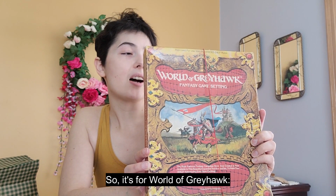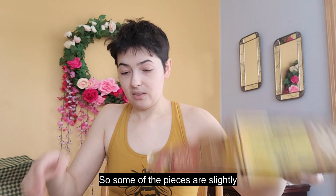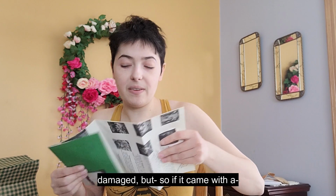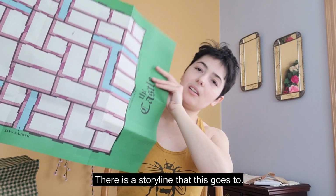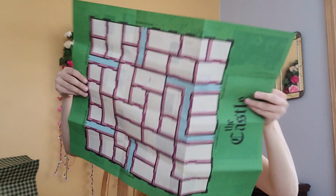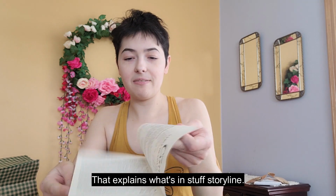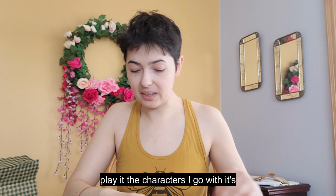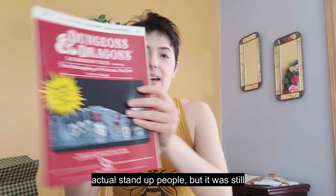So it's the World of Greyhawk, the complete fantasy game setting, and you're supposed to play it with the Advanced Dungeons and Dragons rules. Some of the pieces are slightly damaged, but it came with a map of a castle, which has a storyline that this goes to. And then the castle and explains what's in stuff, storyline. It's missing the little tiles and the characters that go with it. It's missing these guys. It has a map, but it doesn't have the actual stand-up people.